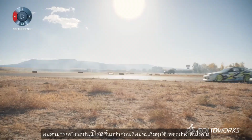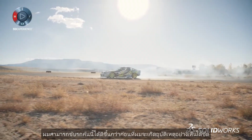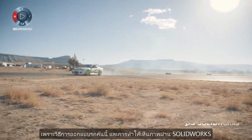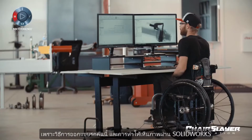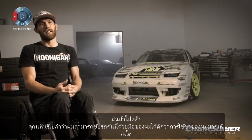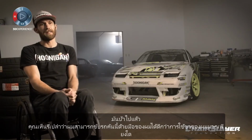I'm definitely driving this car better than I used to before my accident because of the way the car was designed and the visualization through SOLIDWORKS. It's insane to see how much better I've been able to drive this car with my hands instead of my legs.